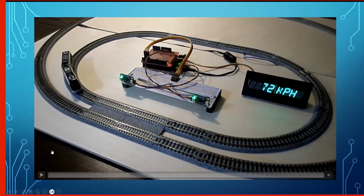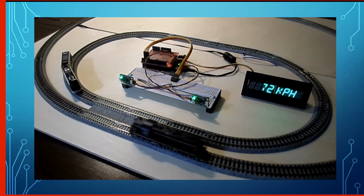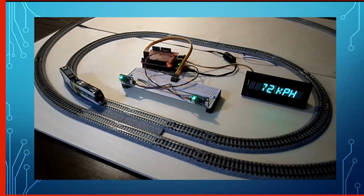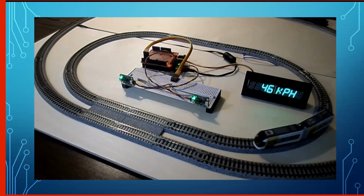Now we're gonna demonstrate that it can only count anything that's running on the near track. See, there goes a locomotive on the far track. It ignored it because the code says that's too far away, not looking at that. But it will look at the one that is in the desired range.